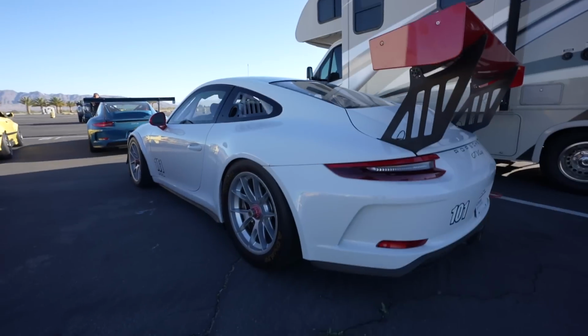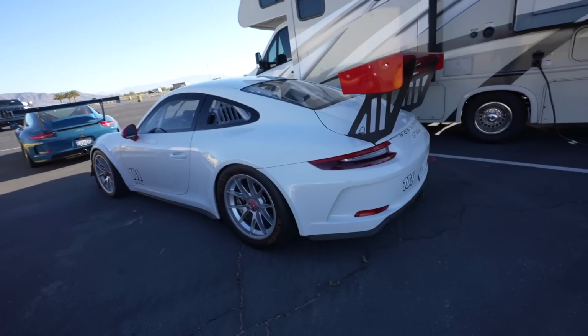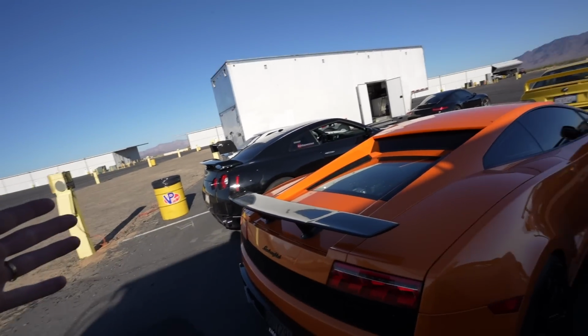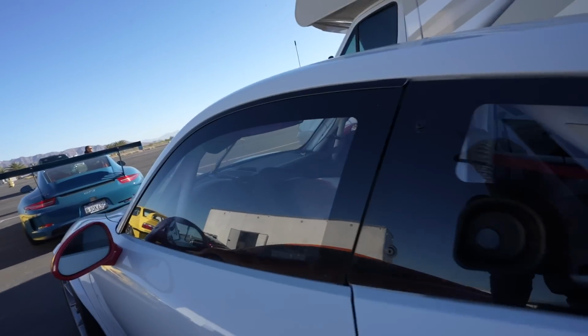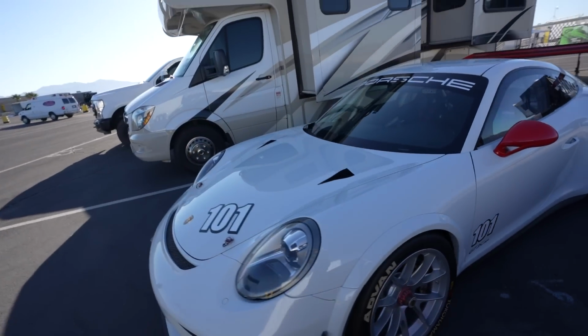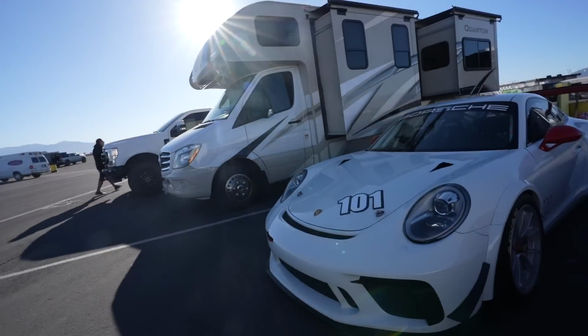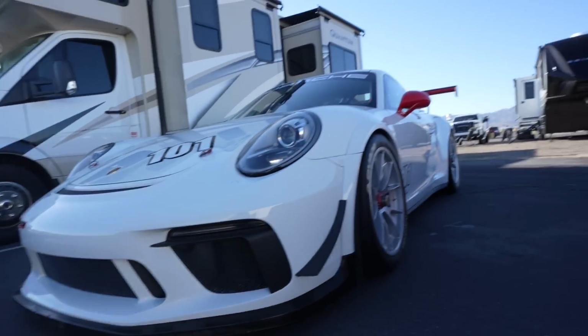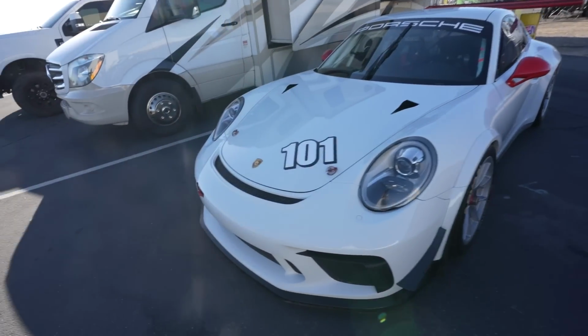Just a casual Cup car. Oh my god, this is insane. Look at this lineup of cars, by the way. Of course, SoCal Drivers Club. Look at this though. Cup car, center locks, Lexan windows, like full on 911 Cup. That's the dream. This is so freaking sick. Hopefully this guy actually runs today. I would love to see this on the track.